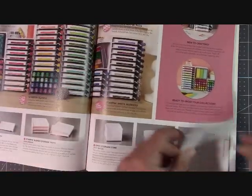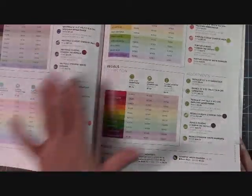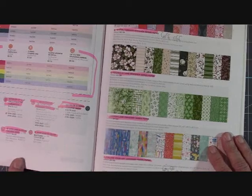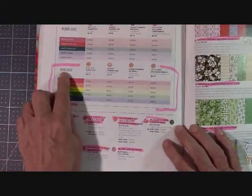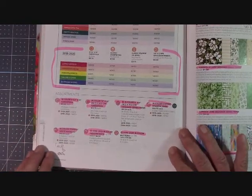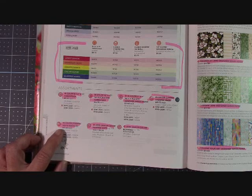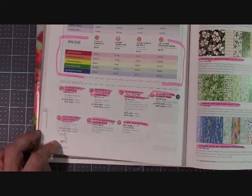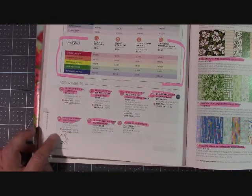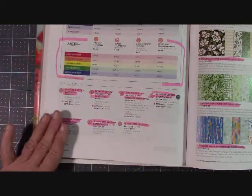All the storage is staying. All these colors are staying. Neutrals, brights, subtles, regals. Here we go. 2018, 2020, all of these in colors will be retiring. Okay? The in color Stampin' Write markers, I'm shocked. They're $15. They are 60% off. That is a great buy. Everything here that goes with these in colors will be retiring.